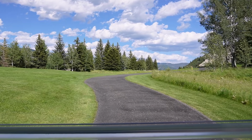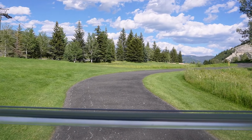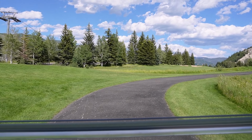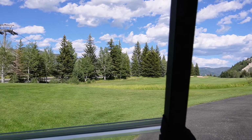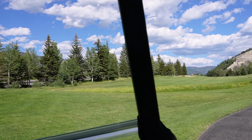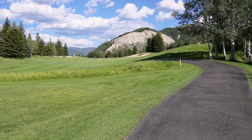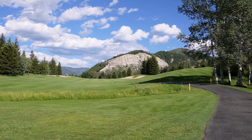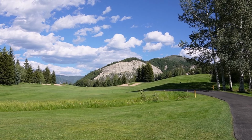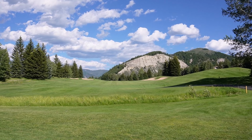So this hole here, let's talk about it. Pretty much a straight par 4. Not a lot to worry about in the way of curvature here. No dog legs at all. You've got one bunker out there to the right, another one a little further down off to the left, off the fairway. Once you get up to the green, you're going to be dealing with 4 bunkers: one kind of short right, one long right, one kind of mid left, and one long left.